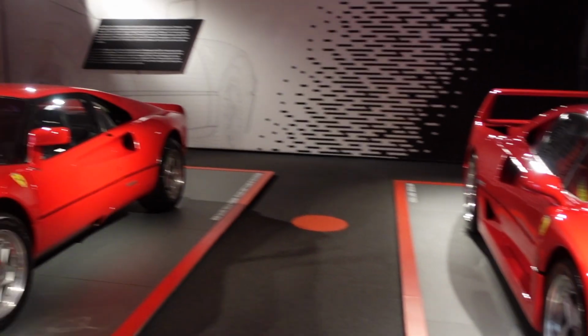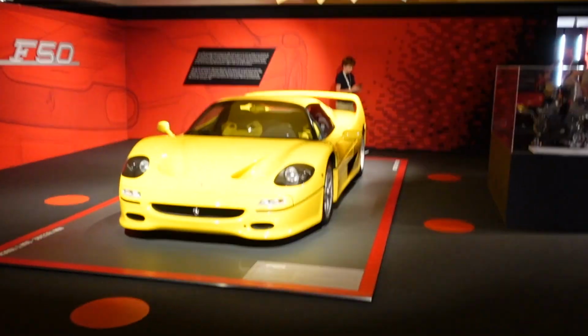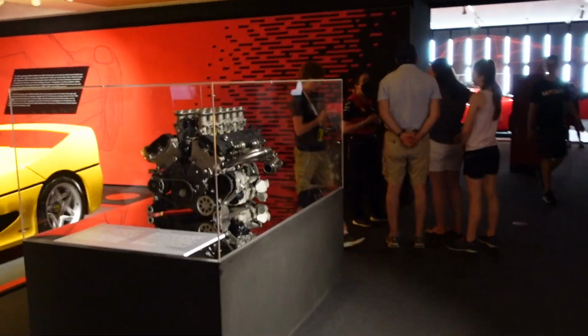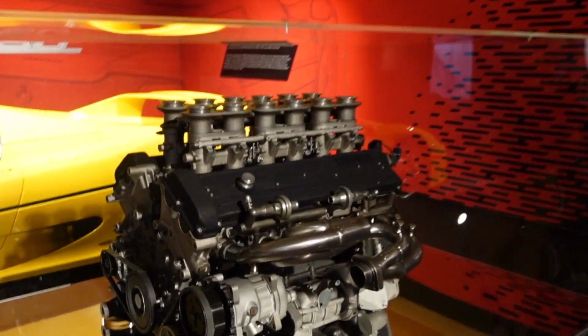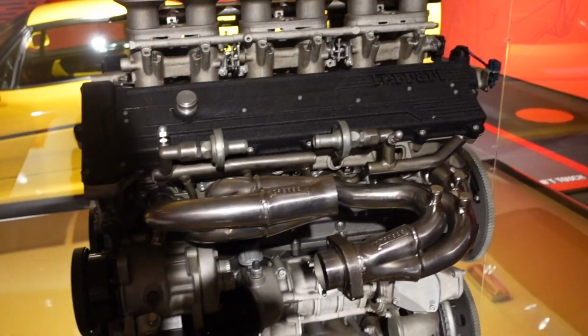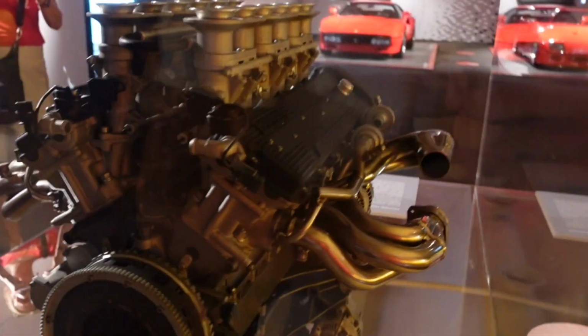Yeah, if you had to choose between the 288 GTO, the F40, the F50, it would probably be a very hard one. I think we even have the beautiful engine here of the Ferrari F50. Big V12, nicely presented here. Always cool to take a closer look. Even the gearbox, you can see. Real nice. And we'll continue.